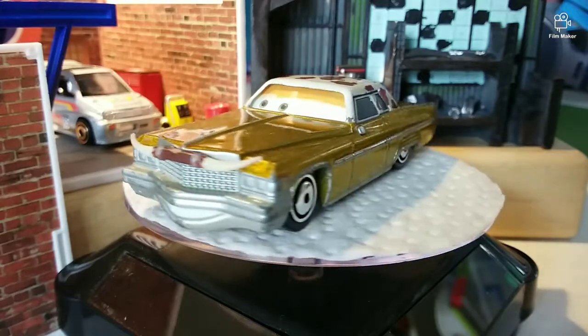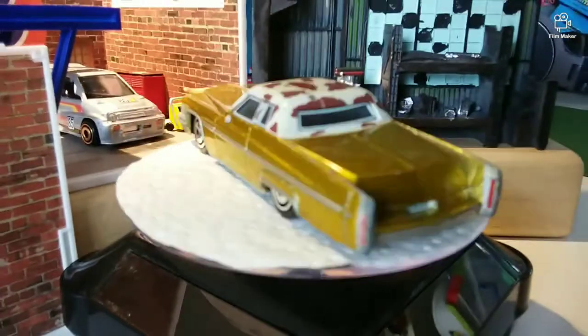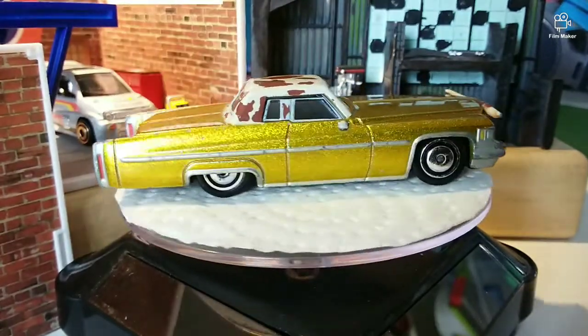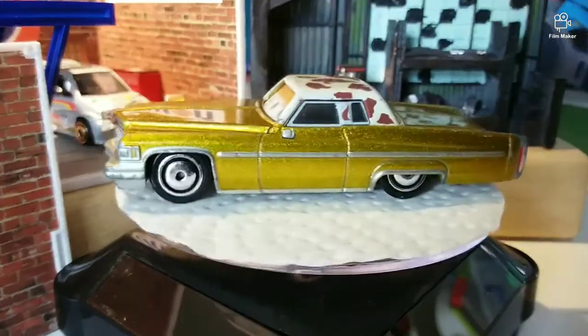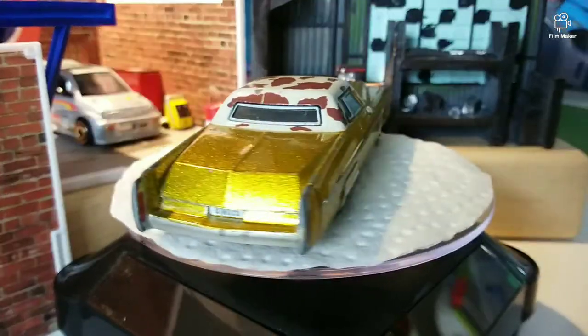The car looks pretty nice. I like the cow print on top. It's just got one big chip. It's getting a little bit scratched and chipped up. It lost both of its rear view mirrors. And the car looks pretty neat overall, just despite the chips. Well, that's it. Can't deal with the chips.